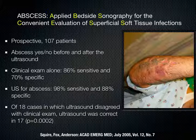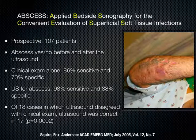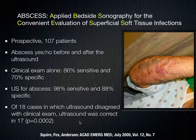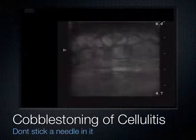Now, another ultrasound I think is very helpful is for abscesses, and I call this the abscess study, the applied bedside sonography for the convenient evaluation of superficial soft tissue infections. A study we did where we had about 18 cases in which ultrasound disagreed with the clinical exam about whether or not somebody had an abscess versus cellulitis, and the ultrasound was right 17 out of the 18 times, for a significant p-value, not surprisingly. And basically this is what cellulitis looks like.